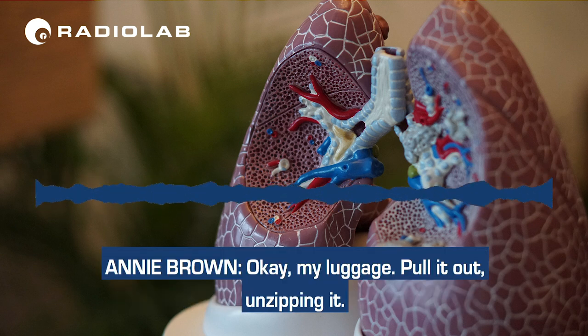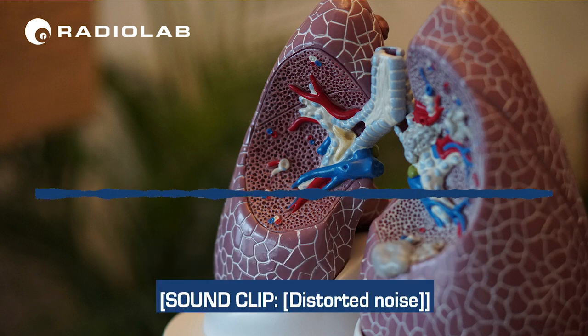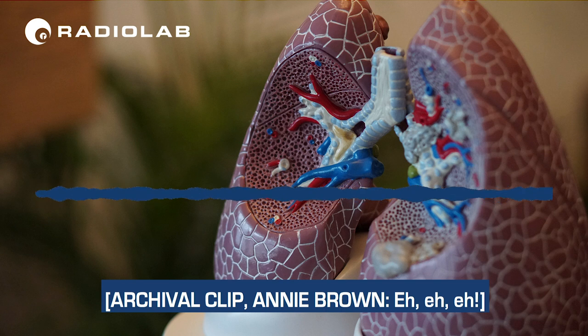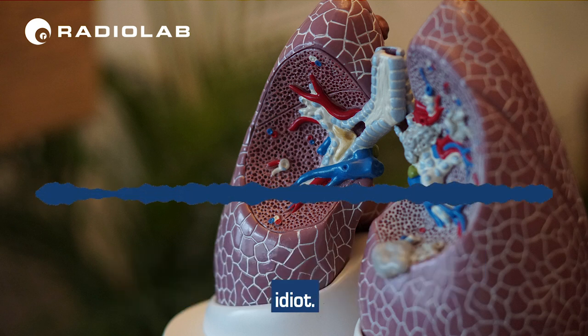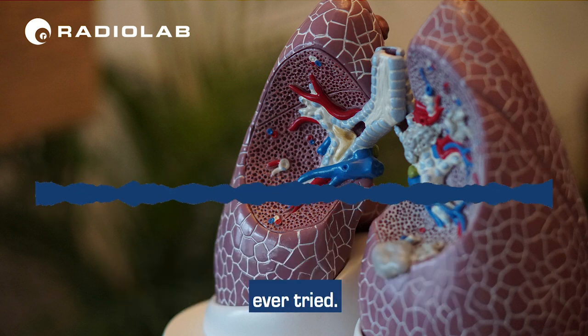Okay, get my luggage. Pull it out, unzipping it. I don't know what shirt to pack. Okay, I can't do this packing thing anymore. And then you're just fighting. You're just holding on. I'm not gonna make it. You're the worst at this. You are a fucking idiot. You are so dumb. Why did you do this? You're so bad at everything you've ever tried.